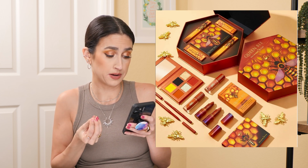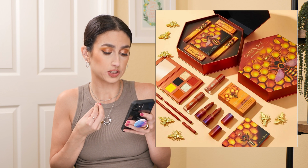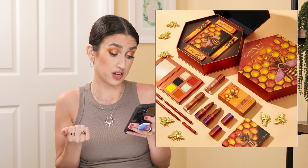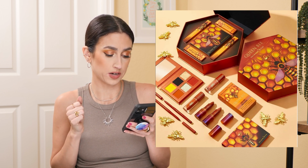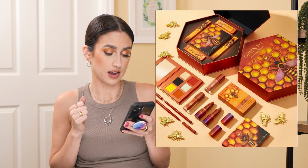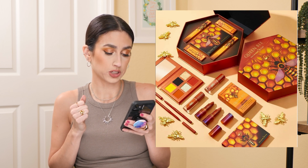So the PR Box collection and satin lipstick duo is $68. It's pretty good. The Queen Bee PR Box collection limited edition is $50, which is without the lip duo. The palette is $16. That's pretty good. The Queen Bee matte liquid lipsticks are $10 each. There's 2 of them. The satin lipstick duo is $20. The lip liner is $10. It's available July 8th. I might pick this up.